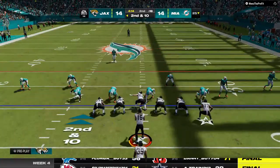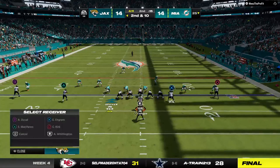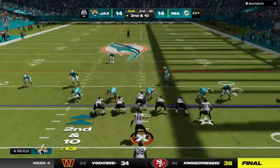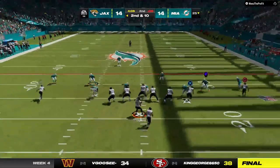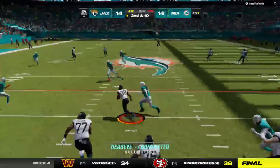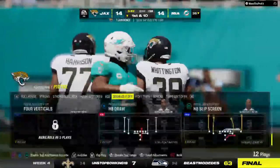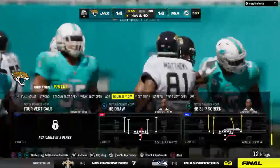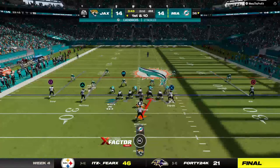Oh, the defender likes it. Looking to throw, Lawrence. Now he'll dump it underneath to his running back, complete. And he's taken down, but able to slip across the 35. 11 yards there for Jacksonville, and a first down as well.